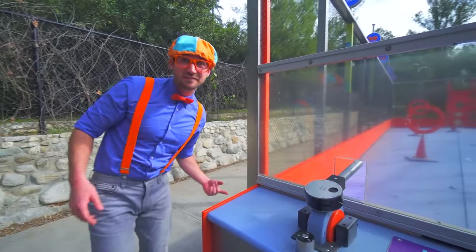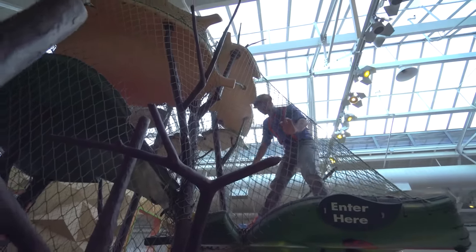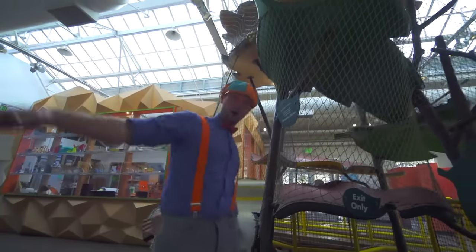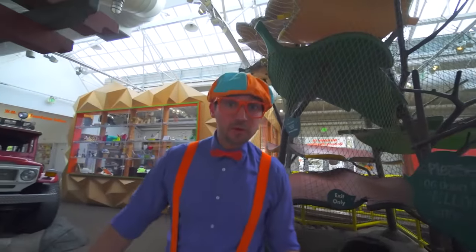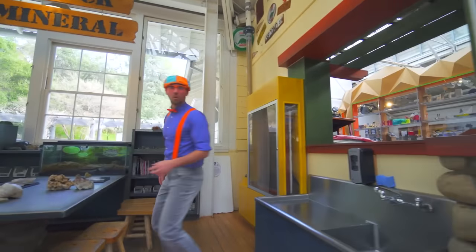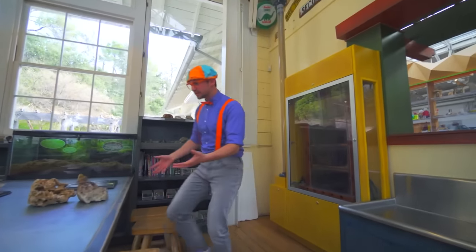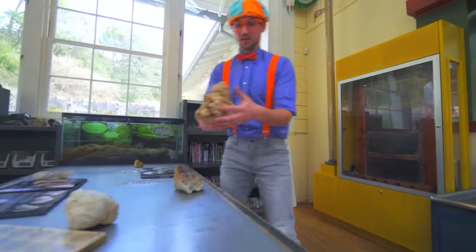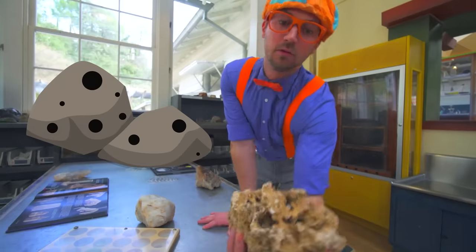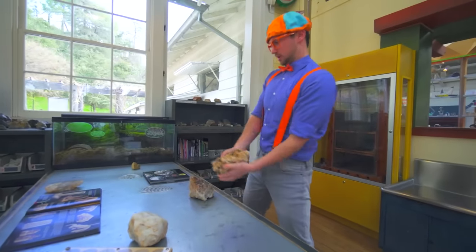Let's go see what else they have here. Hey, I'll come down. Whoa. Ooh, I have another room to show you. Come here. Ooh, there's so many cool things in this room. Look at this giant rock. It has holes in it. Whoa, it's really heavy.